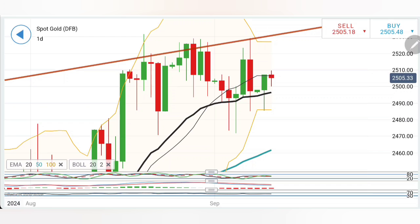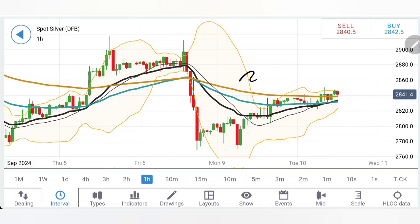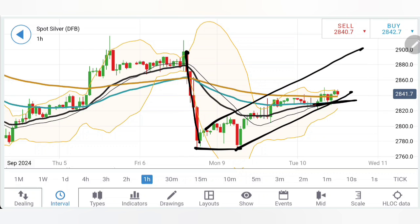Take your positions accordingly. Now let's have a look at silver on the hourly chart. Similarly, what we have seen in gold, after the drop forming a double bottom, it is trading under the retracement channel. And see, the support levels now at 2830, 2820 are very, very strong. And I will say till $28 levels, we have very strong support for silver.